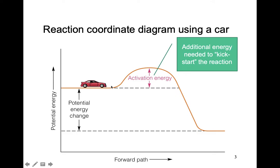So, using a barbecue example, we have a barbecue outside. If you have a barbecue, it doesn't go by itself. You have to use lighter fluid and a match. That is the activation energy. You need to put energy in for it to go. Your candles don't just magically turn themselves on. You need to light them with the lighter. So that's the activation energy, the energy to start the reaction.